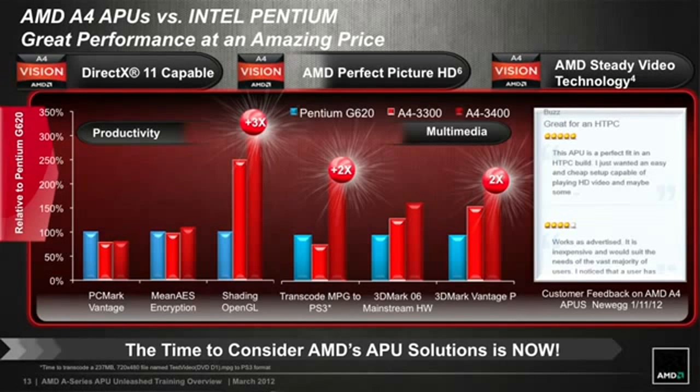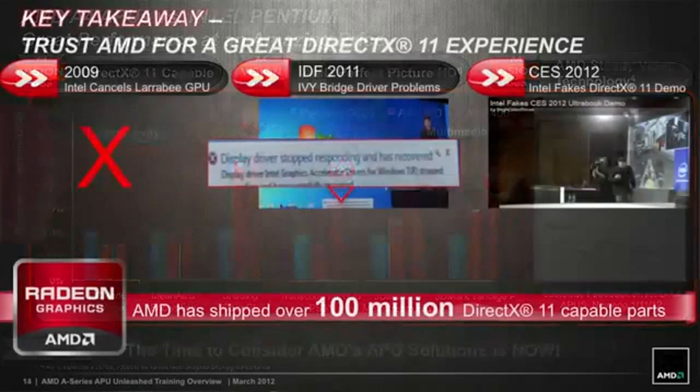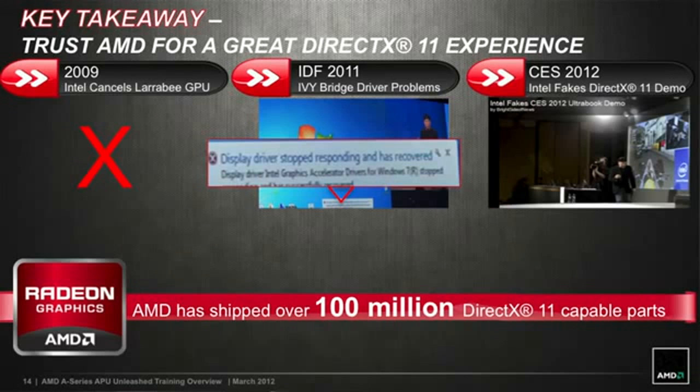You've also got twice the performance with Vantage P. That's actually showing the pure graphics capability of the product. So that's manifesting in things like HD media, gaming at high resolutions. That benchmark is a key sign that we are performing extremely well, especially compared to the competition, 2x on all visually intense applications. Again, a key takeaway for us is that DirectX 11 experience.